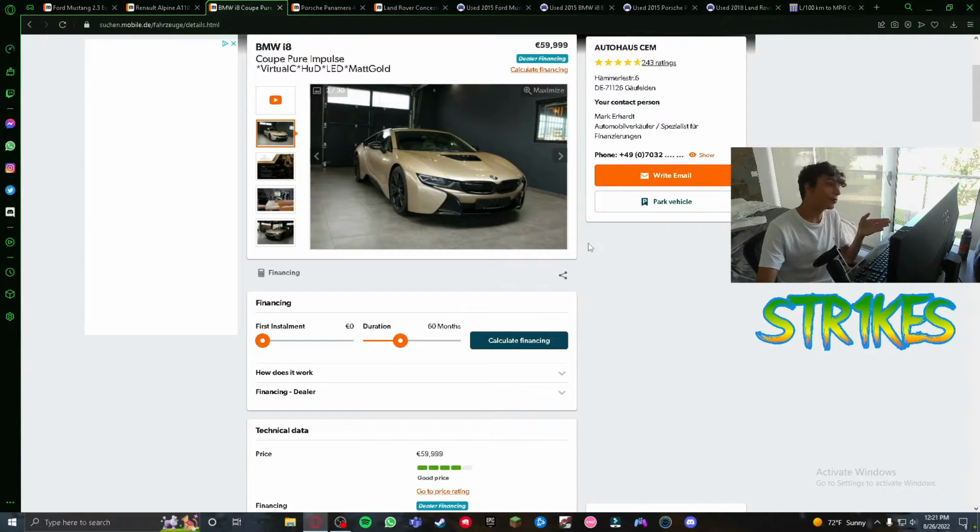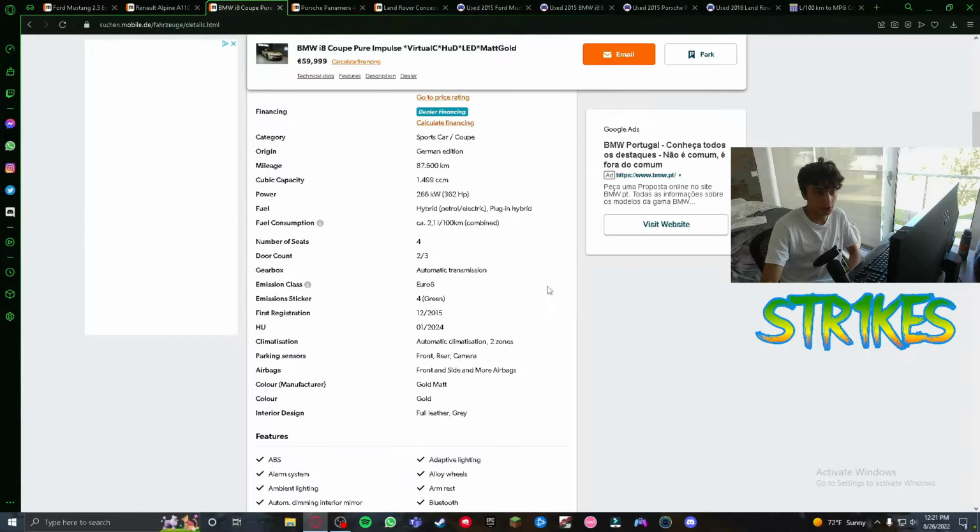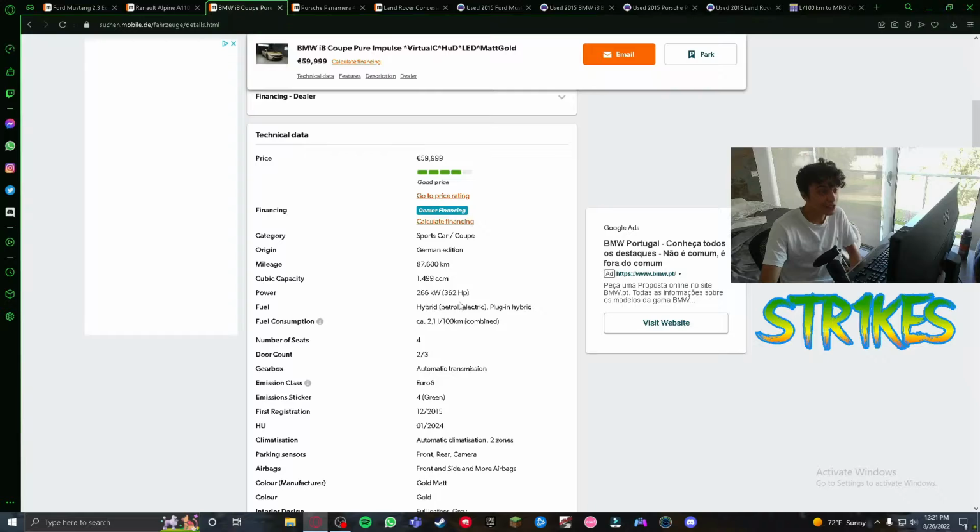This is the BMW i8. I had to put it on the list, even though it's hybrid. It makes around 2 liters per 100 kilometers. And you have the electric plug-in option. That's just amazing, and it's 362 horsepower in a 1500 cubic capacity.